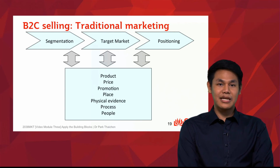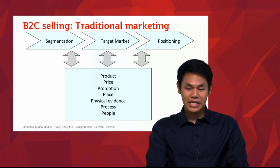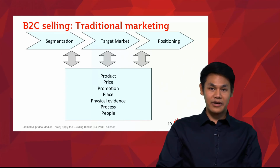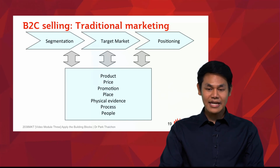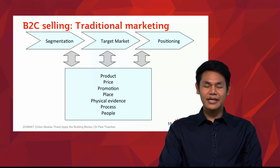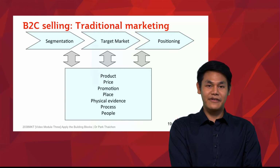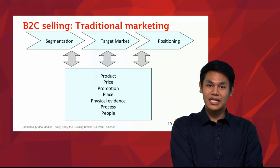Place, the location where our customer might want to buy. For example, with fast food in Thailand or Vietnam, they do a lot of home delivery, which is a standard. Let's say 10 to 50% of the people in Thailand actually ring KFC or McDonald's and ask them to deliver to the home, and there won't be any cost for that because it's part of the package. But in Australia, we tend to go with the drive-through and that type of thing.